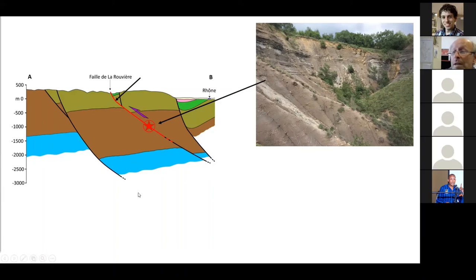Maybe our geological section is wrong, and we have inside this marly series a thick limestone series. Maybe it's possible, but we have a deep borehole just north of La Rouvière fault, which crosses all these series, and there is no trace of such a limestone series inside the marly series. Then we have the problem.